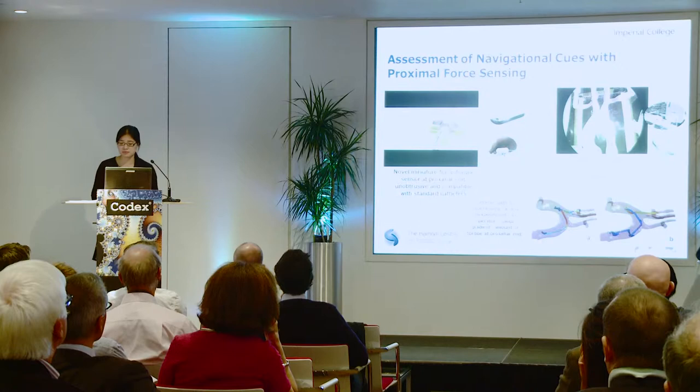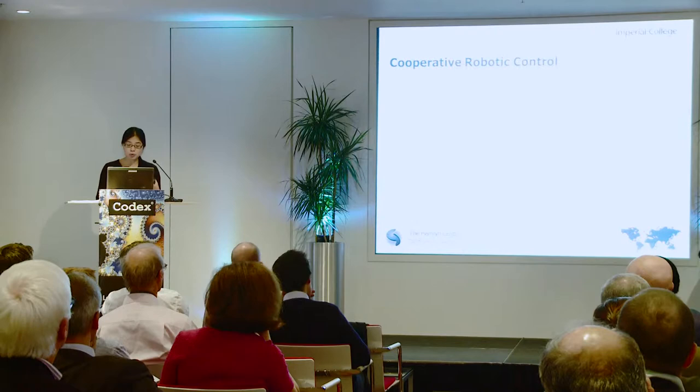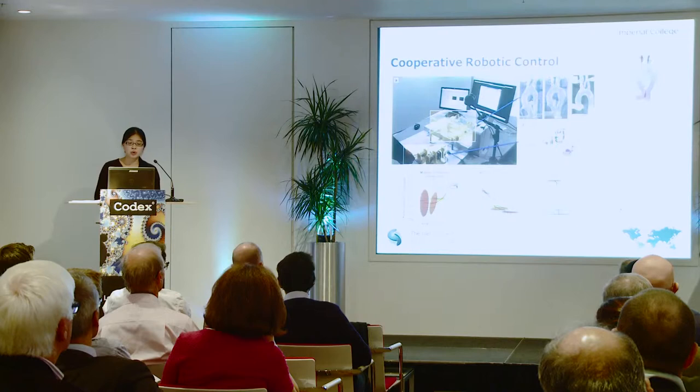And if we can learn from the experts, we can then train these robots to perform like the experts and thus have much safer procedures. We're also looking at creating our own endovascular catheter robot, and we're looking to utilize the skills of the experts themselves.